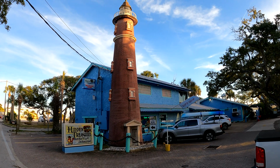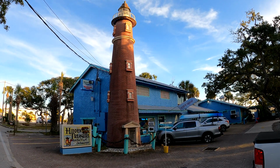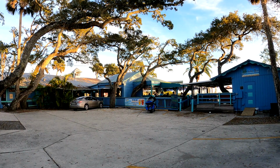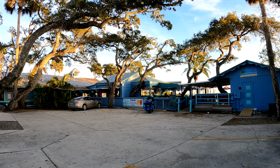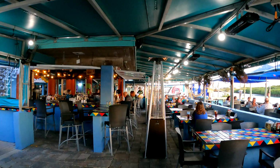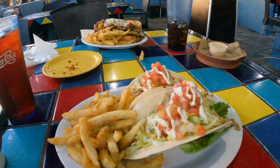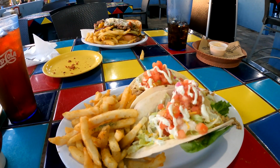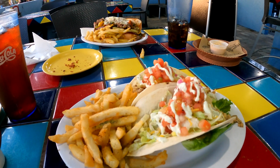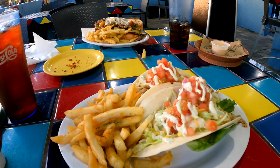Across the street, you'll find the Hidden Treasures Bar and Grill, a large restaurant on the west bank of the Ponce Inlet Waterway. I got key lime tacos with fries, and Mandy got cheesesteak with fries.